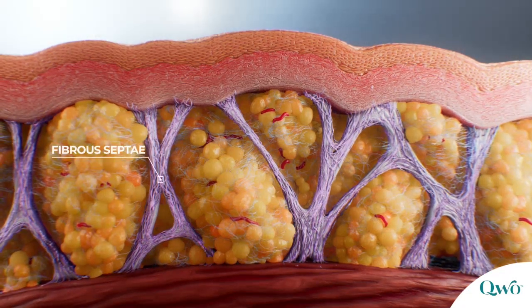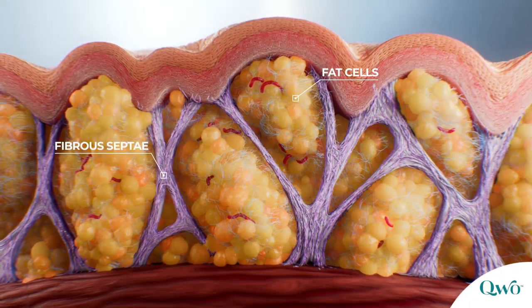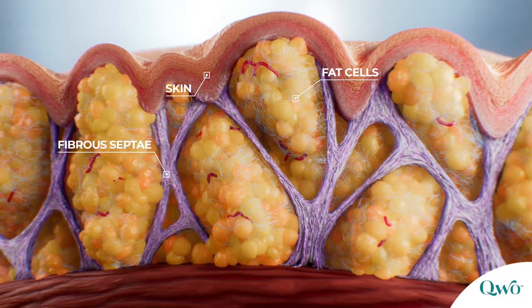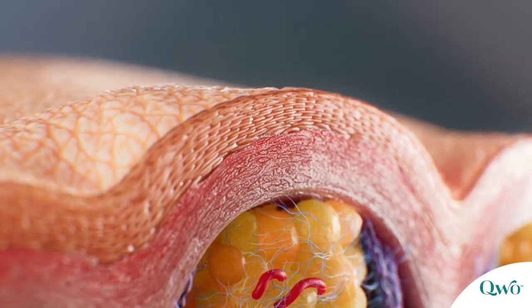First, women with cellulite tend to have thicker and more rigid fibrous septae, which may cause tension in the dermis. Fat lobules that are segmented by fibrous septae begin to push against the skin, and the dermis becomes thinner. Together, these three factors contribute to the dimpled appearance of cellulite.